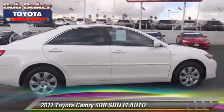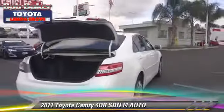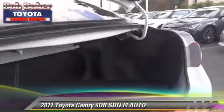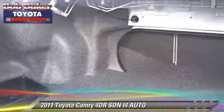The 2011 Toyota Camry with an automatic transmission. This sedan, with fewer than 35,000 miles on the odometer, is well equipped. This Toyota features power door locks, a sunroof, and tilt wheel.